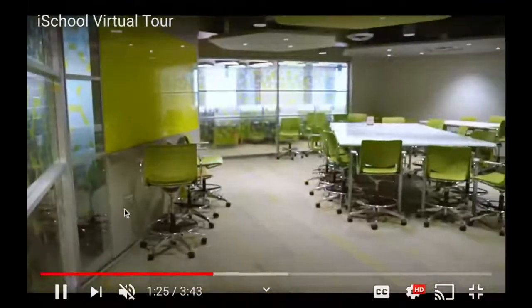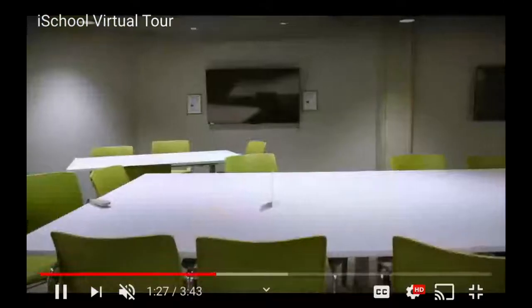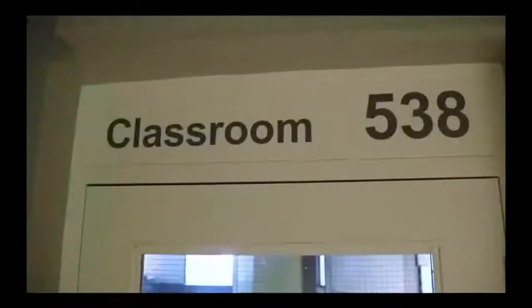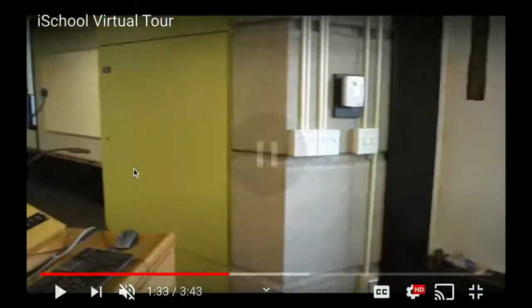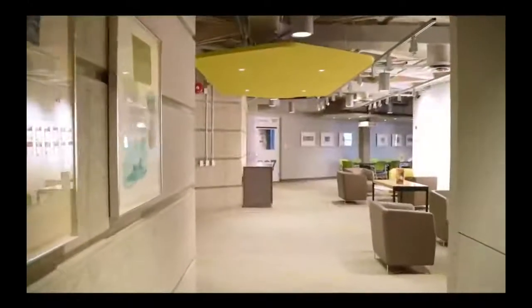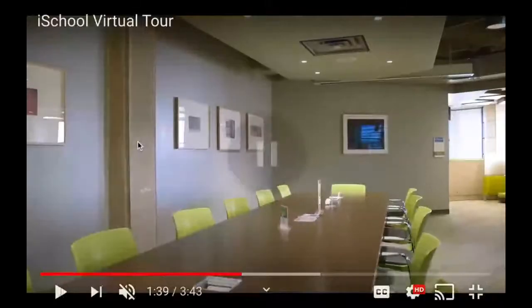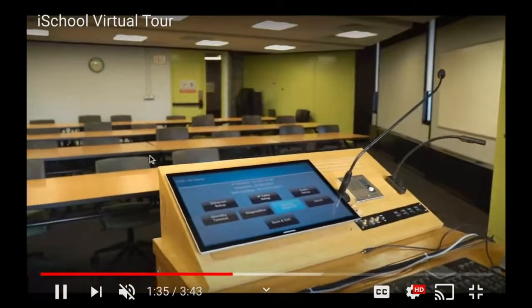So we have a seating area as well, and they have study spaces up here that are bookable at the Inform desk, but they're frequently used by students before and after classes. On the classroom on this floor, we have 3 classrooms here as well. 507 and 538 are larger classrooms, with 520 being more of a seminar room that is frequently used by PhD students as well.